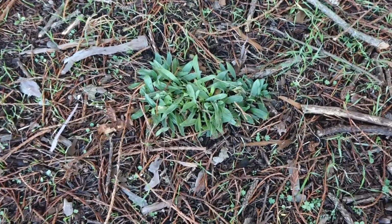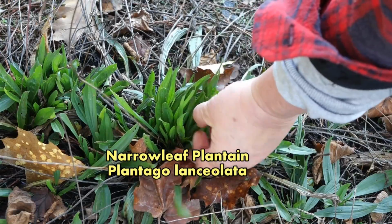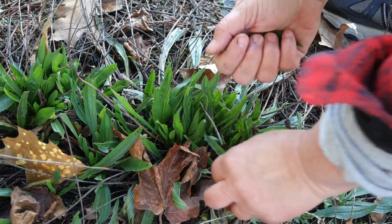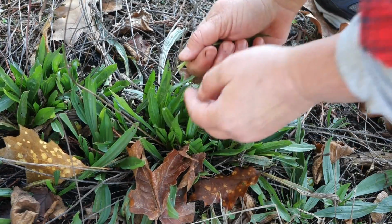Weed number 5 is narrow leaf plantain. I like their mushroom flavor. It's a perennial that can handle rough weather, but the ragged leaves can get tough. I'm looking for the newest, most tender leaves in the center of the plants.